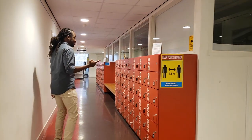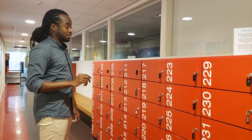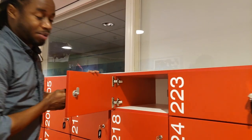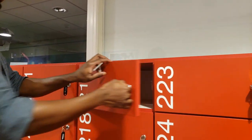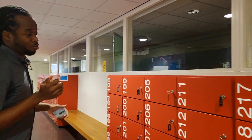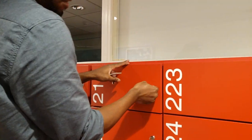So on our right, we see the lockers. Keep in mind that they are for daily use only, not for overnight. You open up, put what you have to put in, lock, take a key. At any time during the day, you could come back and just open up and take what you need from inside.